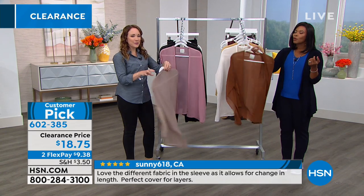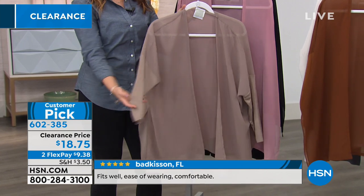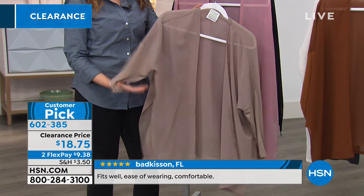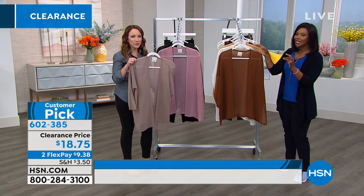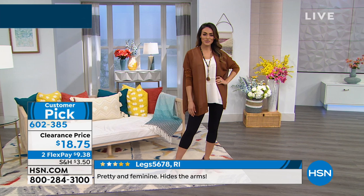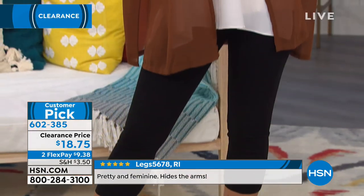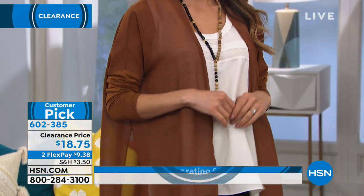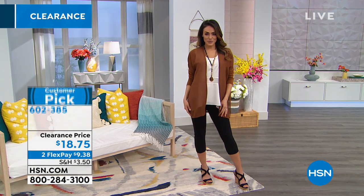And one of the reasons why I love to give you the opportunity to get Marla's clothes during our clearance show is because she's got great fabrics. She really pays attention to detail and cut and styling. And maybe you haven't tried them, maybe they were just a little pricey for your traditional budget. But on clearance, you're thinking $18.75. Yeah, I can do that. For sure, because she just has such wonderful style.